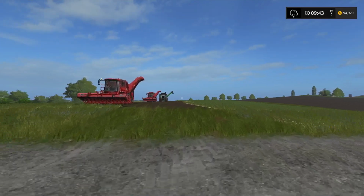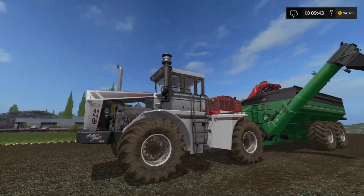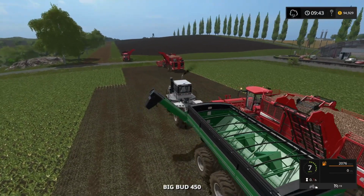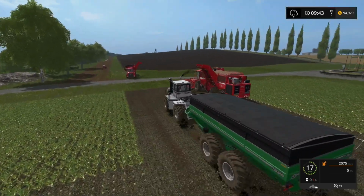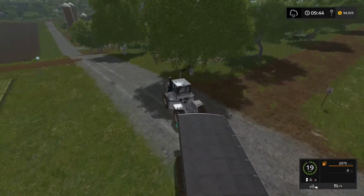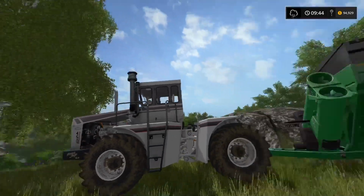Bearing in mind I just bought this as well, didn't I? The Big Bud 450. Because I needed something to pull. I mean, at the end of the day, it will get used. It's just a bit, I'm gutted. Put that pipe in. Close the cover. Not going to need that for a little while. This can go back down to the farm. Just put it up here for the moment. Take that later. Oh, so frustrating.